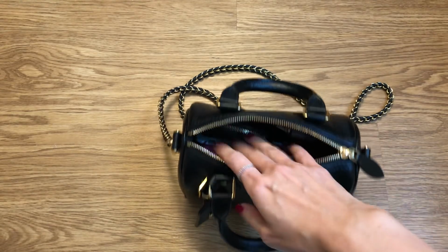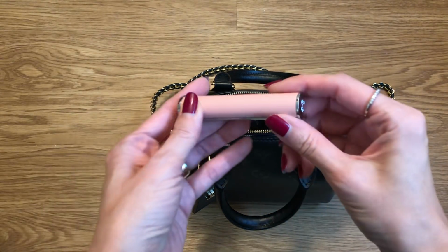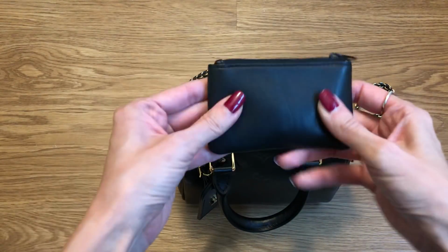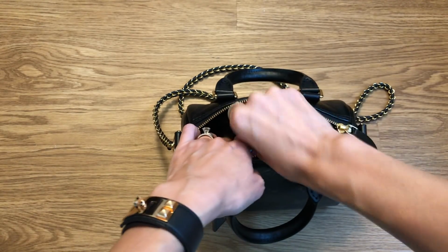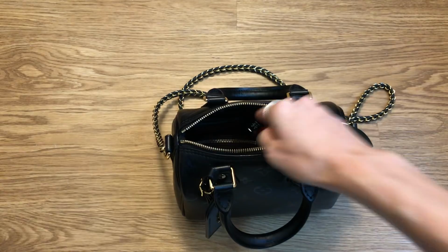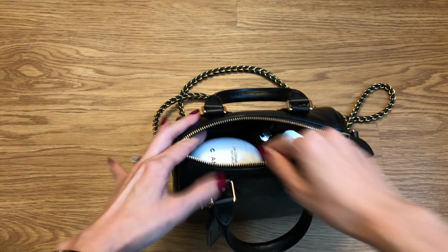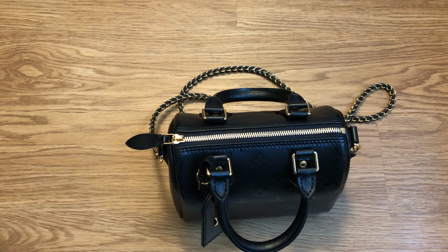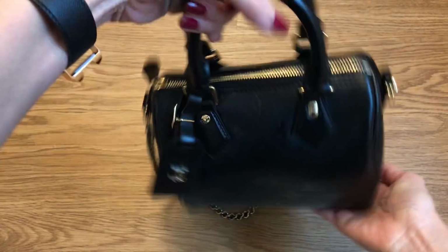And then you can probably plop some sunglasses horizontally. I can probably put a lipstick. Yep. I have another little pouch with my extra cards. I can probably put that over here. And then I don't normally carry this one with me. You guys know how I feel about the egg, but you know, I can plop it in. There you have it. No bulging, no problems. Wow, super pretty.